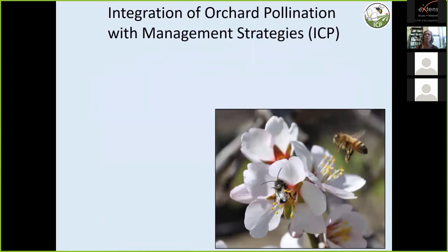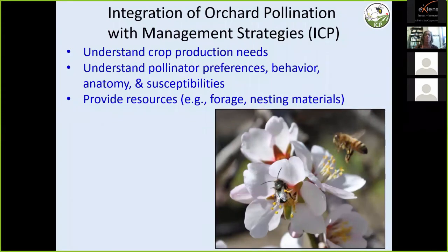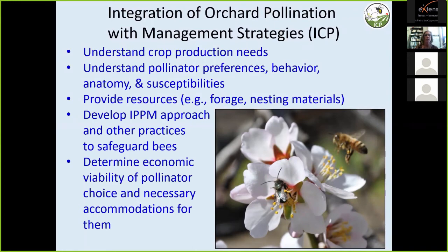So to integrate orchard pollination with management strategies, which is what ICP is all about, we have to understand what the crop needs. We have to understand what the pollinator needs and what it prefers and how it behaves. We have to know what resources it's going to have in order to reproduce, and so it needs forage and nesting materials. And we have to develop integrative pest and pollinator management approaches that might safeguard the bees or sustain them better in cropping systems. And for the grower, that person has to determine whether there's an economically viable way to incorporate pollinator safety or pollinator alternatives into the cropping systems in order to produce a crop and to gain rewards in the end.